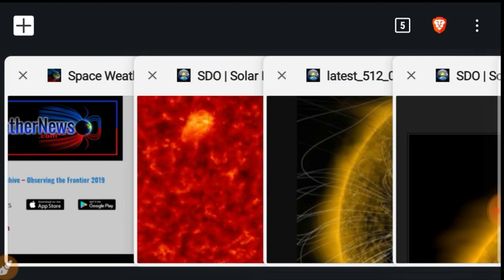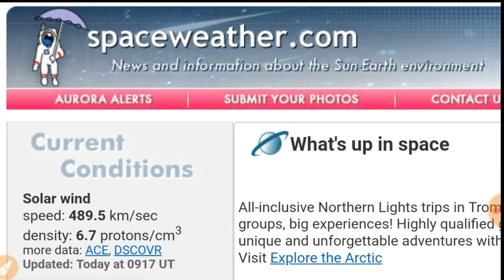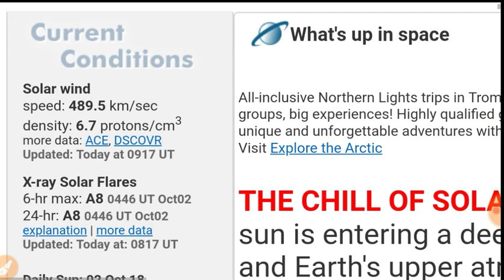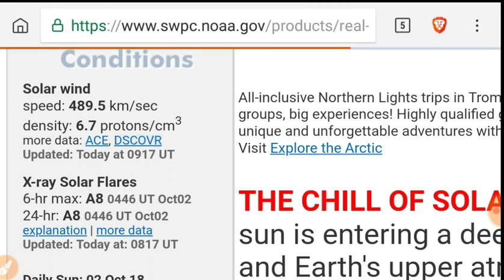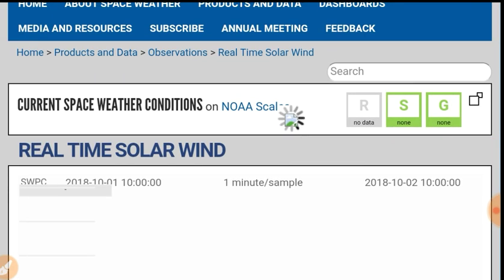Let's look at some data. Head to spaceweather.com. Current solar wind conditions, 489.5 kilometers per second, density 6.7 protons per cubic centimeter. Protons per cubic centimeter, rather. Because there's no such thing as a cubic proton, right?